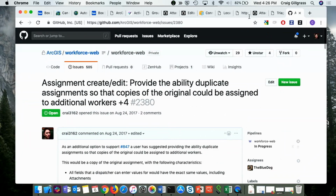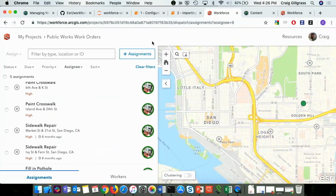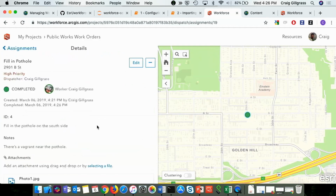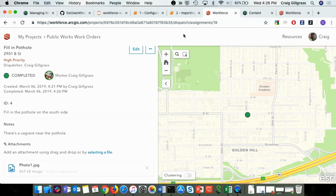And when I head back into, not our GitHub repo, obviously, trimming the backlog right before I came into this meeting. Here's that assignment that I just completed. We can go and see that there. And if we look at the attachments, there's that super sketchy person that we had there.